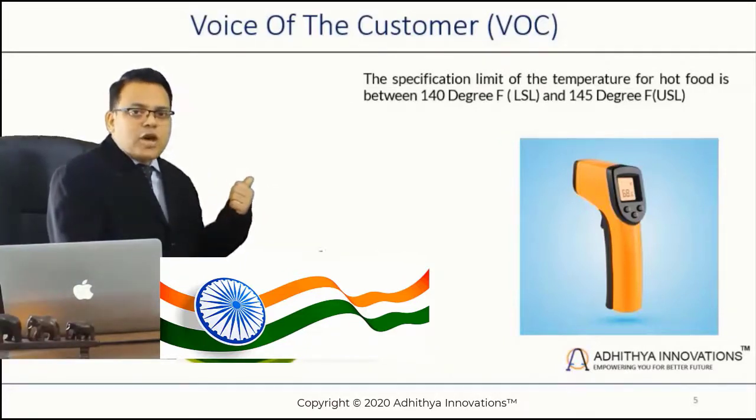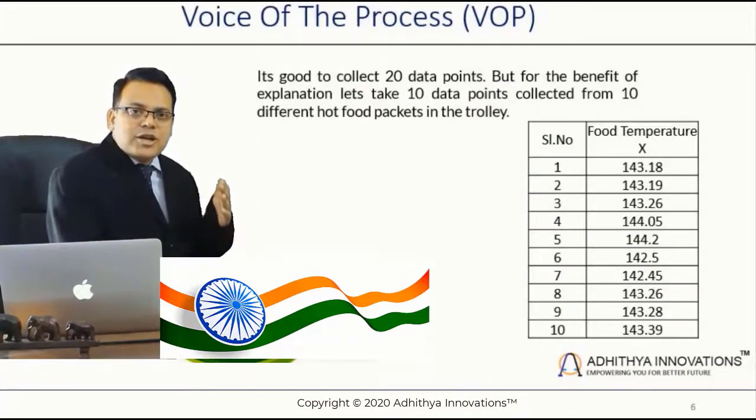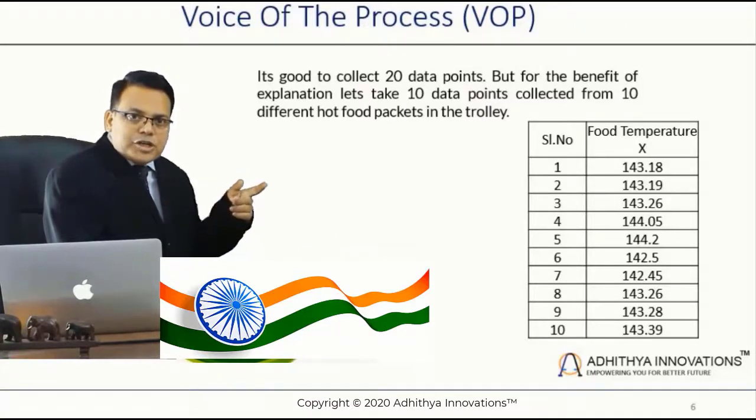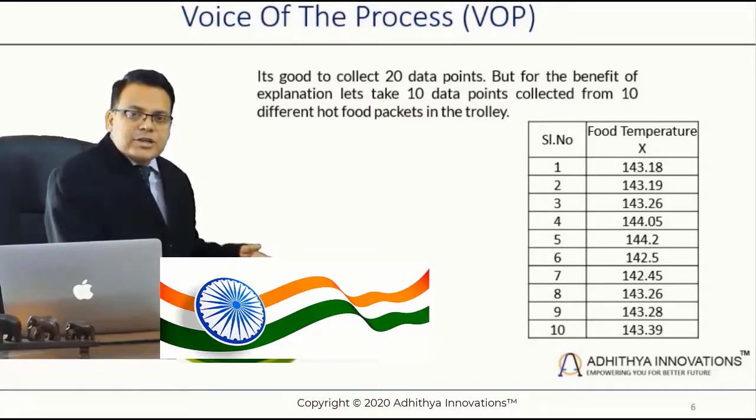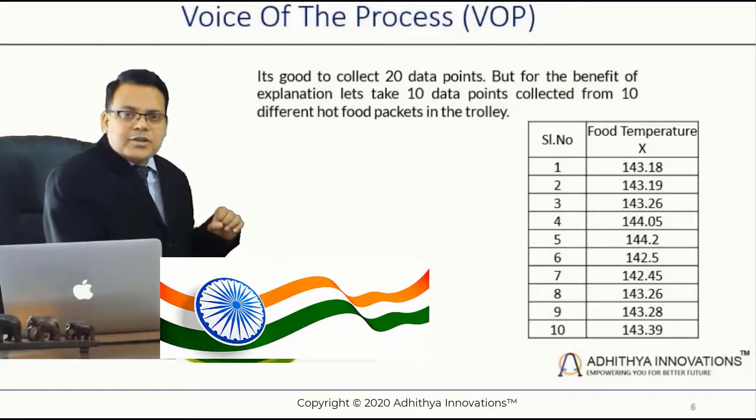Now let's get on to the voice of the process. Voice of the process is the actual measurement you get when you take the temperature gun and shoot it at 10 different food packets stored in the cart at that particular galley. So instead of 20 to 30 samples, which is good, I am taking only 10 samples for easy understanding.